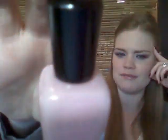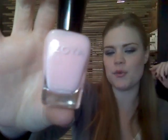Anyways, moving on. This is Sari, and I thought I wore this in one of my videos, but I looked back and I couldn't find it. So this is just the creamy, really, really pale pink. And this one almost did the same thing that Lulu did, but definitely not as bad. It just looks a little too creamy. I don't know how exactly to describe it.